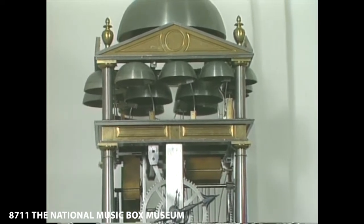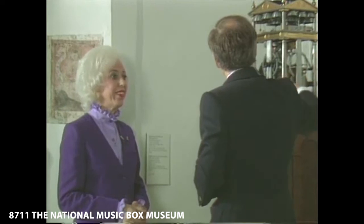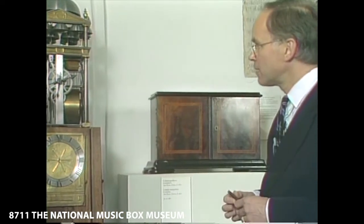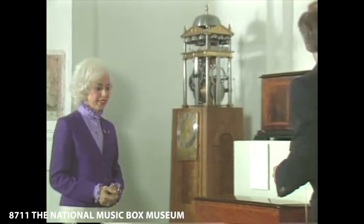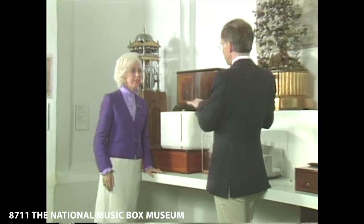Can you show us more clocks like this? I think so. The principle, of course, of a program drum or another program is always there. This is, in fact, an early bell-type playing clock. But here, for instance, you have the same musical program, but now playing on a musical comb.